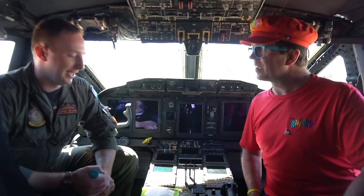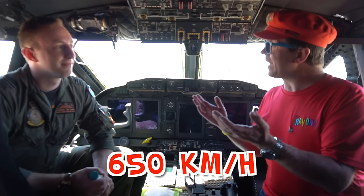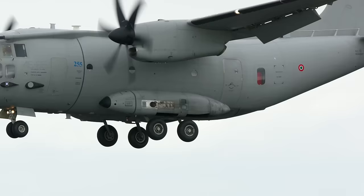Wow! How fast can this aeroplane go? About 650 kilometres an hour. So pretty quick. And how many engines does it have? We have two engines, but we also have a third one hiding in the wheel well, which is called an auxiliary power unit, or the APU, and that provides power to the aircraft when we're not running the engines. It's down below. It's a small jet engine? Yeah, it's like a small jet engine and it provides electricity for the aeroplane.